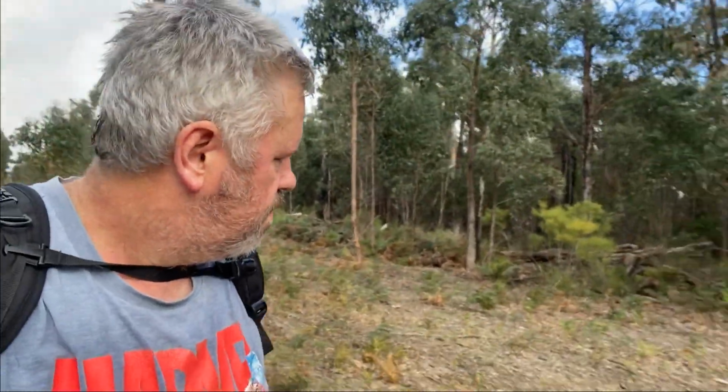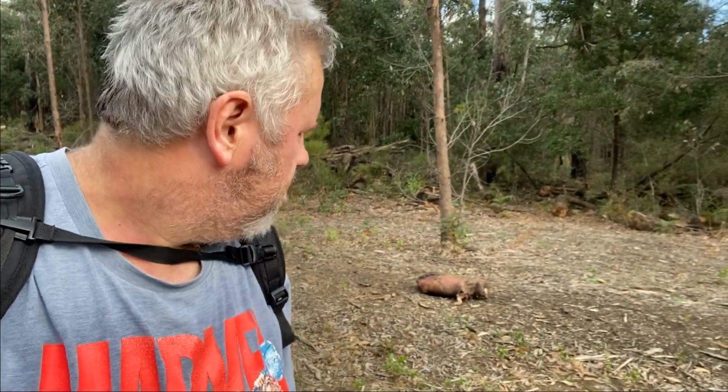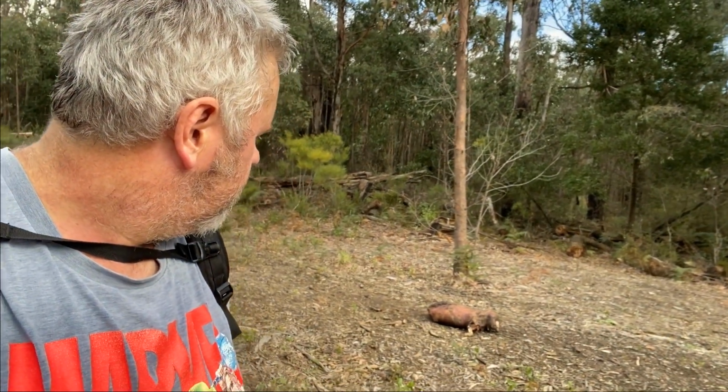Oh, that's a dead wombat. Oh, smells. Hey there. Mangy or something. Not good. Is that the only wildlife I've seen? A couple of birds. I can see the cars in the car park, so not far. You see the glint? No, you probably can't see it. Anyway, not a bad little walk.